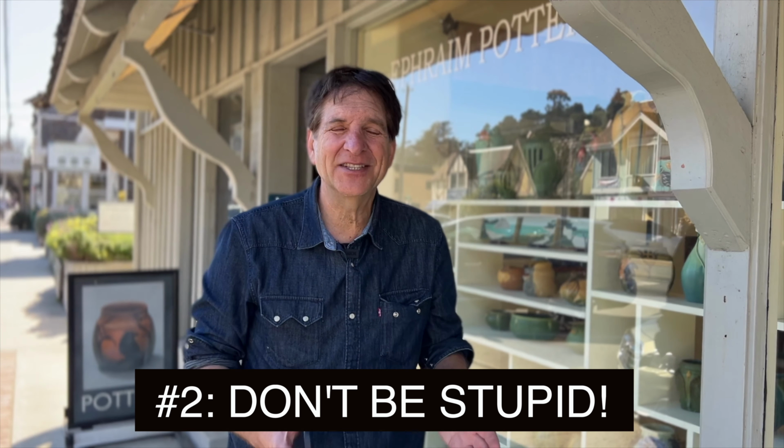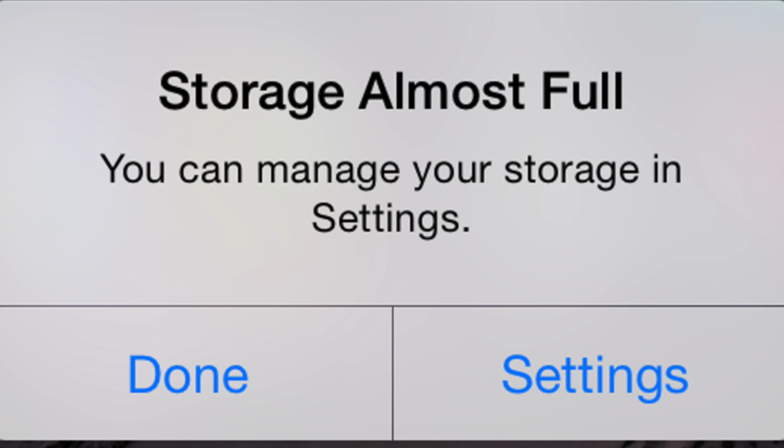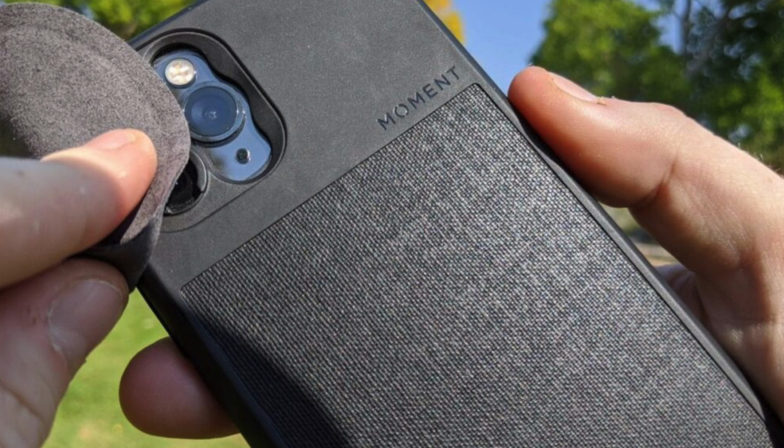So my second tip is actually the most important. If you're going to treat your phone as a professional camera, don't do stupid things. For instance, don't go on a shoot with a dead battery. Don't go on a shoot with no storage on your phone, and don't go to a shoot with a dirty lens. Now, you can bring a cloth with you, or you can just take your shirt and wipe it down.